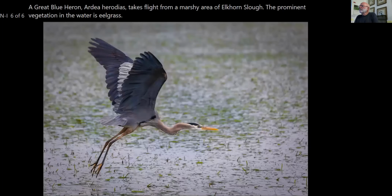The great blue heron, Ardea herodias, takes flight from a marshy area of Elkhorn Slough. The prominent vegetation in the water is eelgrass. I think that it's a great capture of a bird in a very characteristic posture that it achieves when it's first taking off, and you're showing that very well. I think the exposure on it is quite nice. I can see detail in both the whitest areas and the darkest areas of the bird, which is often quite a challenge to achieve.